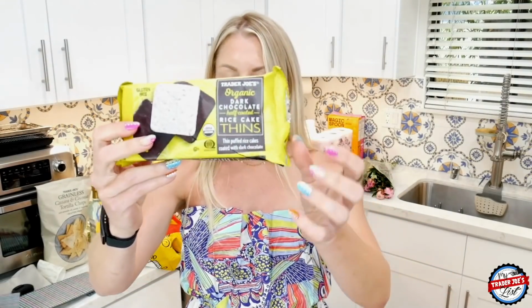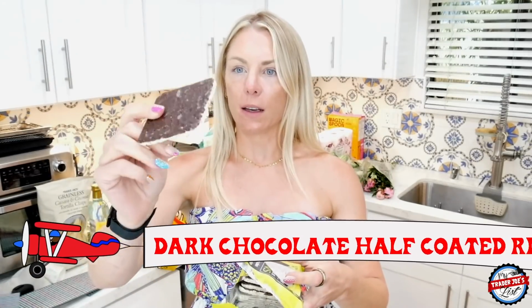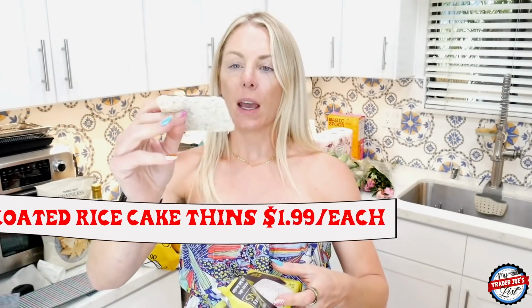Oh, these are brand new. Organic dark chocolate half-coated rice thins. So as you can see, the bag is open because I got into these in the car. So this is like a rice thin, but it's coated in chocolate, and the chocolate to rice ratio is more on the rice side, but it's okay because the chocolate does its job, and it's still quite addicting. I've already had 2 of them.